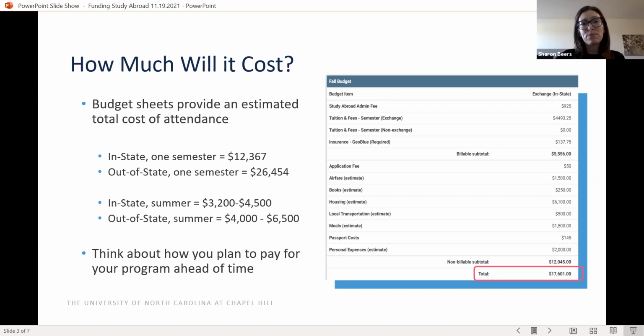And then for summer programs, for a single summer session, if you're taking 3 credits or 6 credits as an in-state student, typically your summer cost of attendance is around $3,200 to $4,500 or so. And as an out-of-state student, if you're attending one summer session, taking either 3 to 6 credit hours, you're looking at around $4,000 to $6,500.